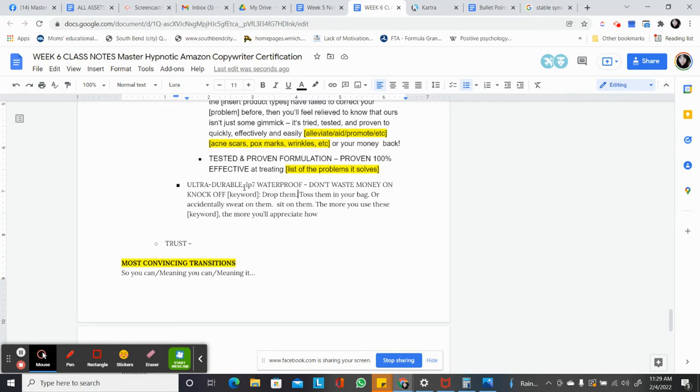So let's see here. Drop them, toss them in your bag. What else do people do with earbuds? They drop them by accident, right? Okay, great. They toss them in their bag, like their gym bag. We can just say bag instead of gym bag. Or accidentally sweat on them. The more you use these keywords, the more you appreciate.